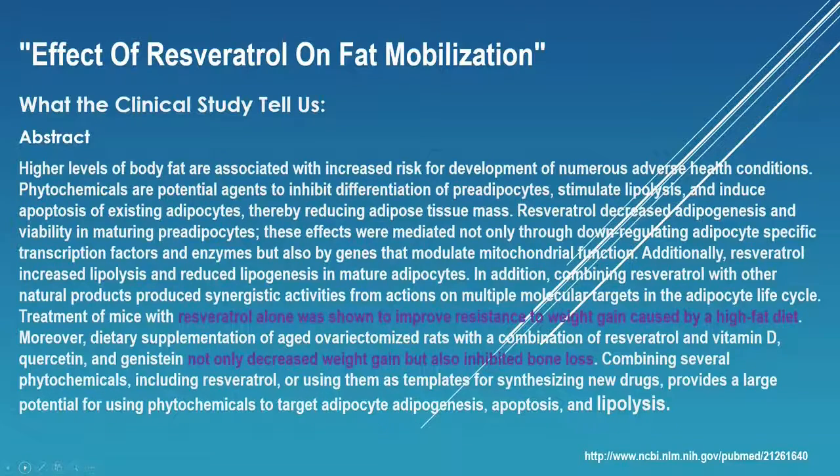So the first one is on the effect of resveratrol on fat mobilization. Now, I'm not going to read all of this information. There's some pretty big words here. You can pause it and even go to the clinical study, which is referred to in the bottom right-hand corner for more information. But just a few of the highlights. Resveratrol alone was shown to improve resistance to weight gain caused by a high-fat diet. It not only decreased weight gain, but also inhibited bone loss. What's interesting about that was they weren't studying bone loss, but that was one of the additional results that was found in this study.